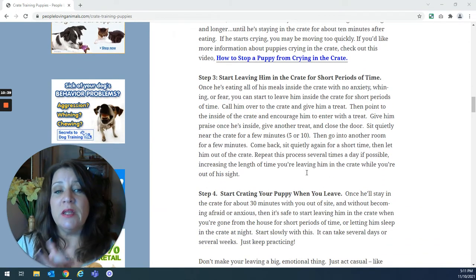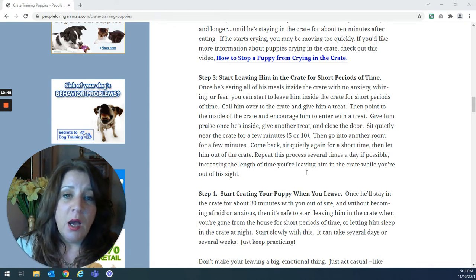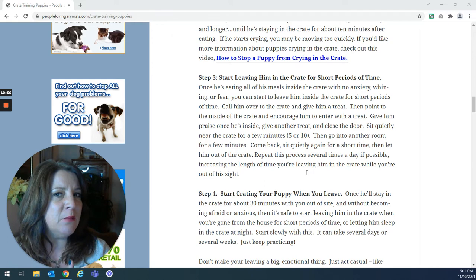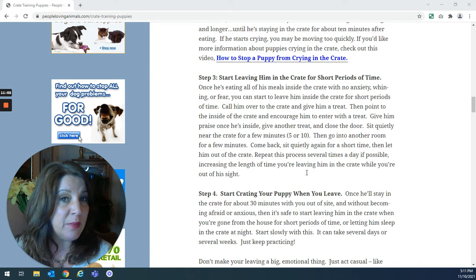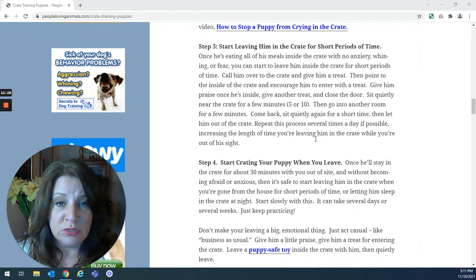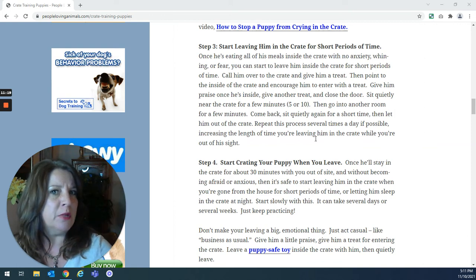Step 3 is start leaving him in the crate for short periods of time. So now he's eating in the crate and he's okay with you closing the door. Just start leaving him in the crate for 5-10 minutes at a time. Then leave him in the crate and go in the other room for 5 or 10 minutes. The next day you leave him in the crate while you walk out to the mailbox and back. And when he's comfortable with that, repeat this process several times through several days, leaving him in his crate a little bit longer, now with you not in sight for longer periods of time.